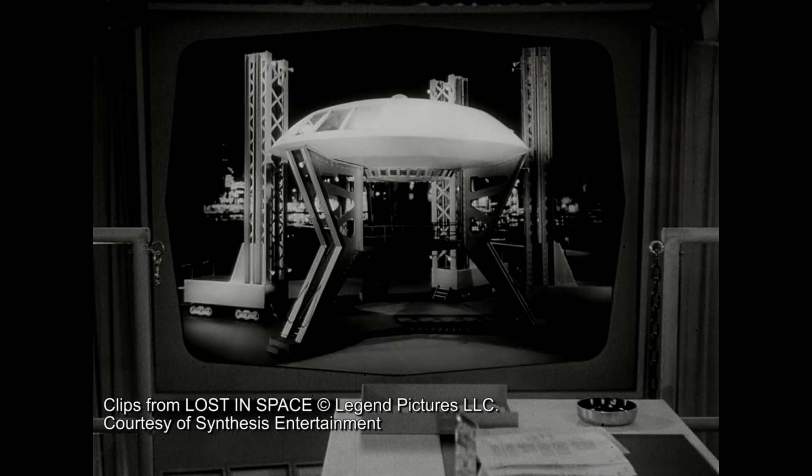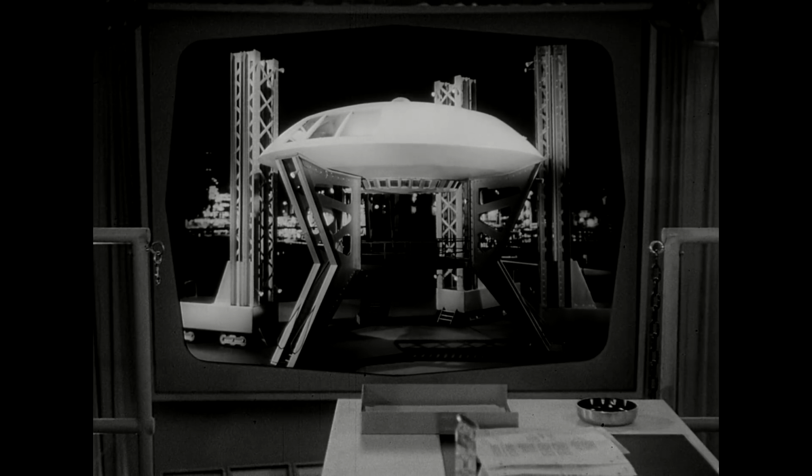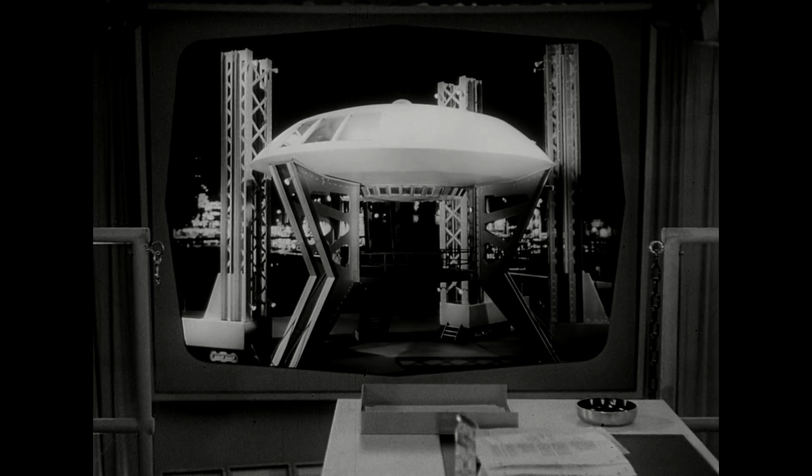Here now is the Gemini 12, the culmination of nearly 40 years of intensive research and the most sophisticated piece of hardware yet devised by the mind of man.